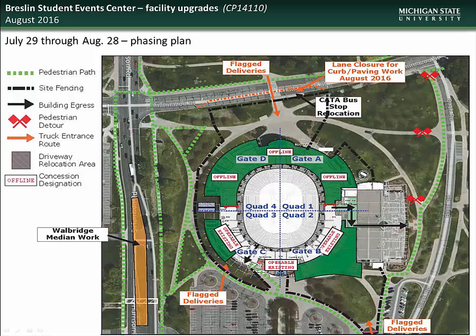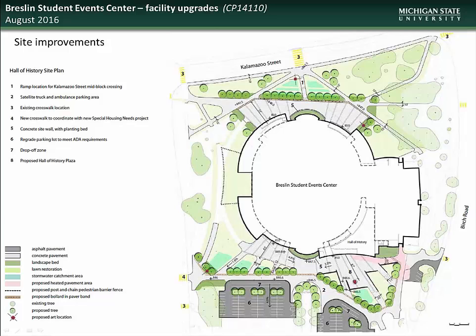Work during this period will include median work on Harrison Road, lane closure on Kalamazoo Street for curb and paving repairs, and relocation of the CATA bus stop on Kalamazoo Street. As part of the Breslin upgrade, there will also be changes to the area surrounding the center. A new plaza outside of the Hall of History is planned, with the Magic Johnson statue being slightly relocated to accommodate the new addition. There will also be improvements to adjacent parking and loading areas, as well as a new crosswalk across Harrison Road to the newly constructed parking ramp.